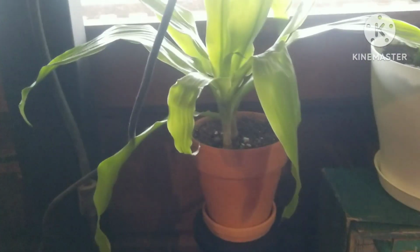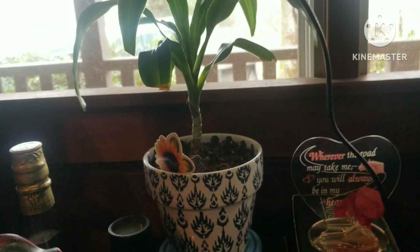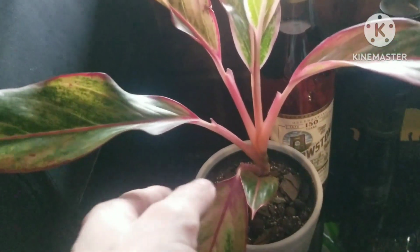and then Dracaena Limelight, Dracaena corn plant of some type, Aglaonema Siam, which is doing really good. It was suffering for a while, and I've since repaired it, repotted it, and put it in here. Now it's got new growth on it too.